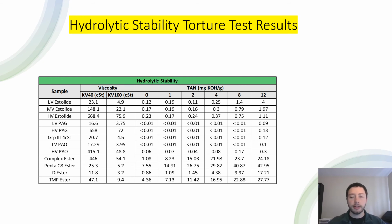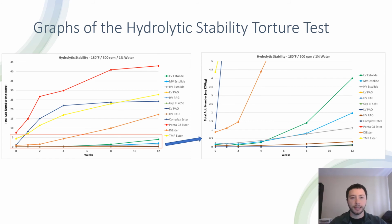On the next slide, we can look at graphs. If you look at the graphs, the first one on the left shows how unstable hydrolytically the esters actually are relative to everything else that was tested. If you move over to the right graph, you can see it closer up, and you can actually begin to compare the STLEs relative to the PAOs, PAGs, and group 3. While we know that the PAOs, PAGs, and group 3s tend to have excellent hydrolytic stability, the STLEs are right there. It is the other esters that are not hydrolytically stable.